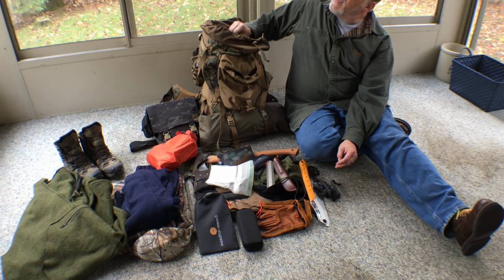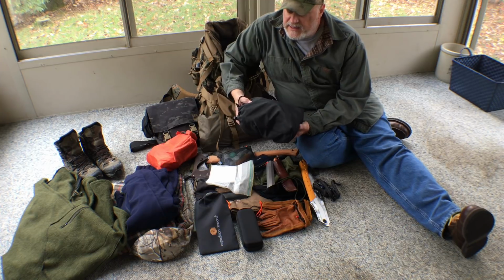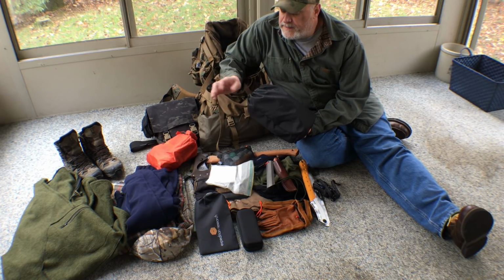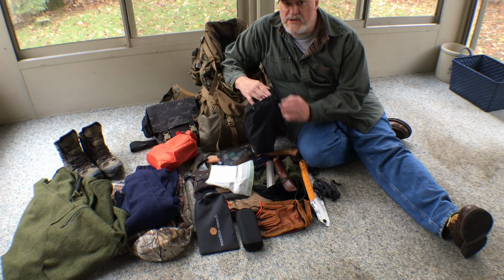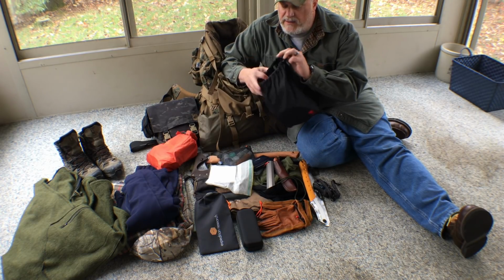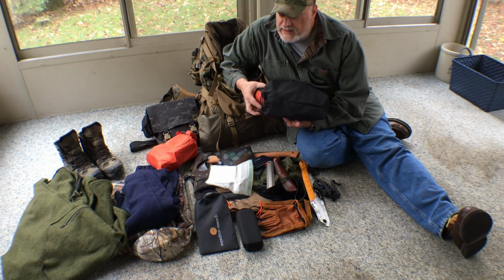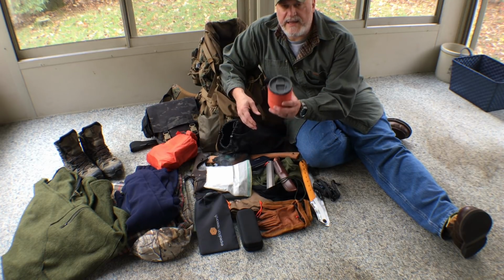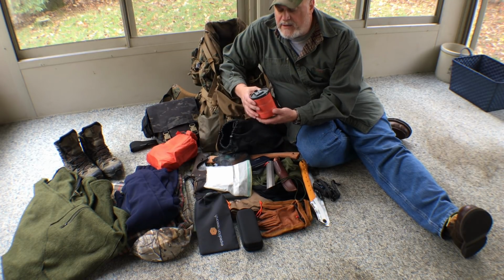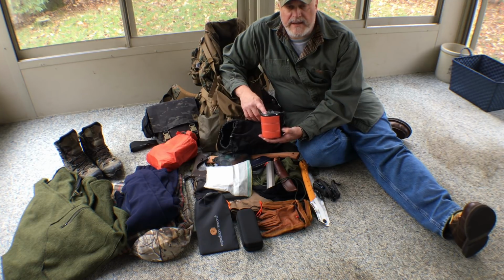And then the next big item for cooking is going to be the cook set or cook gear. Now this has a lot of stuff in it, and maybe it's overkill for some people. Some people just need a little pot because that's all they cook in. But I want a couple different things with me when I'm base camping like this. So since it's cold out, I want an insulated mug that has a lid. That way when I'm putting my coffee or my tea in this, it's going to stay warm for a while. It's not going to get cold quickly.